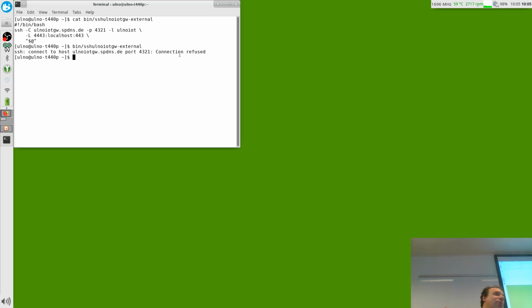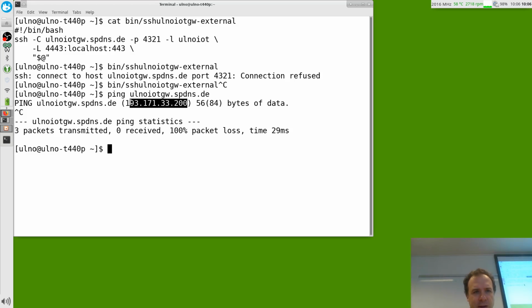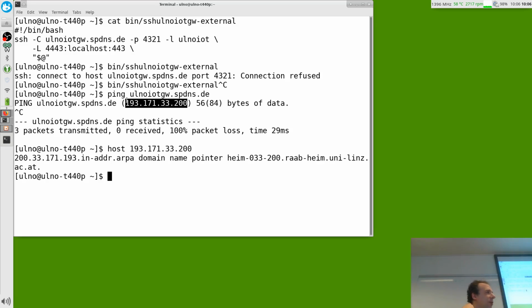It's a nice solution, lots of routers support that. So it was the go-to solution for making your own gateways and routers accessible. But, well, good idea, that's also the port I forwarded. Even if I ping this ulno IoT gateway at SPDNS.DE, see, it sends, and this address here is actually the Rapheim, where I live at the moment, but I can't get in there, so kind of annoying.